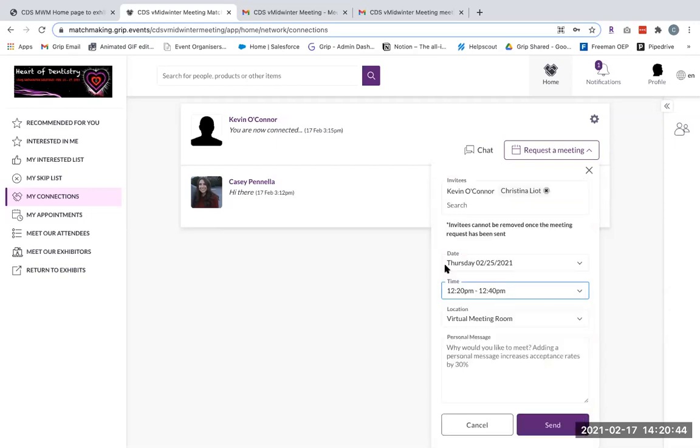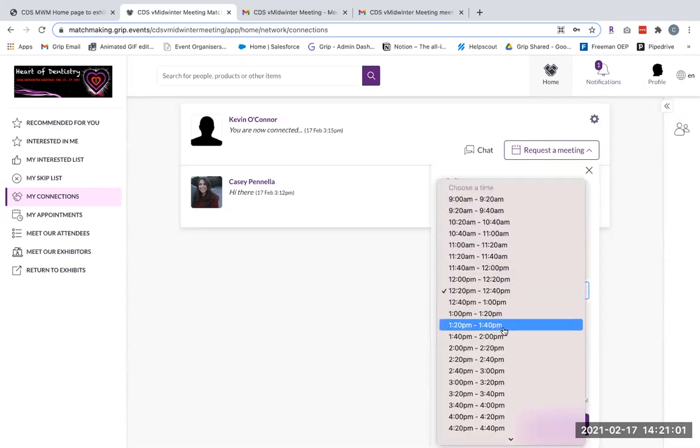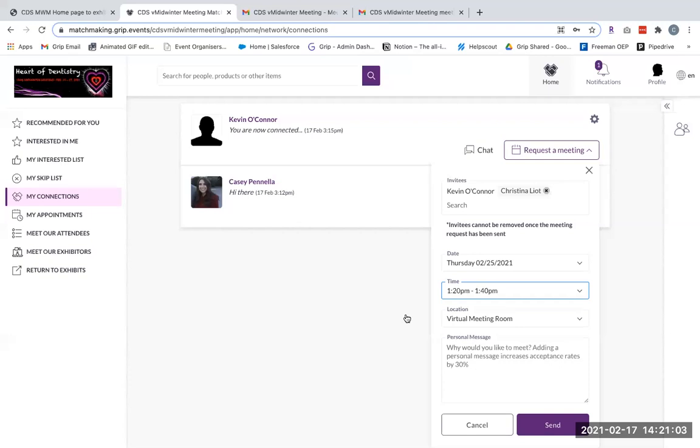Now you might have noticed it auto-populated some dates and times. It will do that for you because there is no scheduling that goes into this. All the scheduling work is taken out. So you don't have to worry about anything. The dates and times shown are ones everyone is available for. However, if you have preferences, you can always go back in and select a different time. Really just a preference at that point.